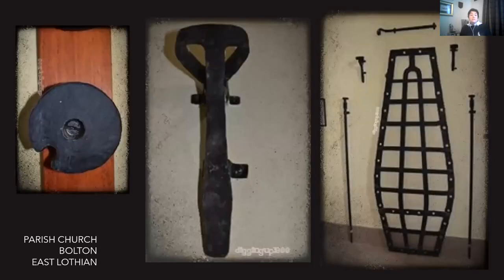We can say for some certainty that mort safes are a Scottish invention, a Scottish device, and a number of different designs appeared over the years. Mort safes were either iron frames, and the two halves or parts would have fitted around the coffin, and a series of iron bars like the ones shown here in the mort safe from Bolton in East Lothian would have fitted the two halves together. There's also the solid iron over coffin, which would have been lowered over the wooden coffin like a sheath, which we'll see in a minute, and those survived in Aberfoyle in Stirlingshire.